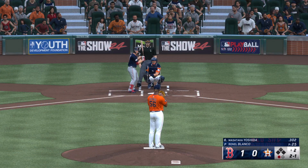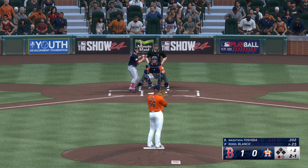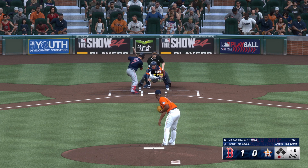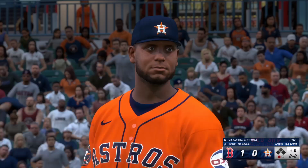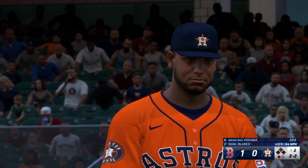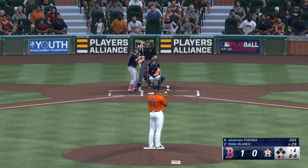One out, bases empty. Fastball for a strike. Back-to-back fastballs in. That last one called for a strike. Probably go away, but look for him to come back in there to try to finish you off.